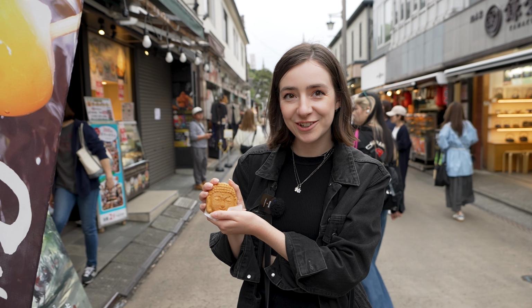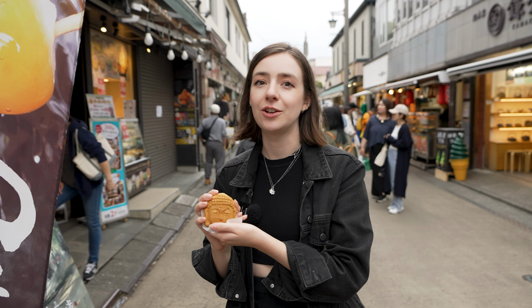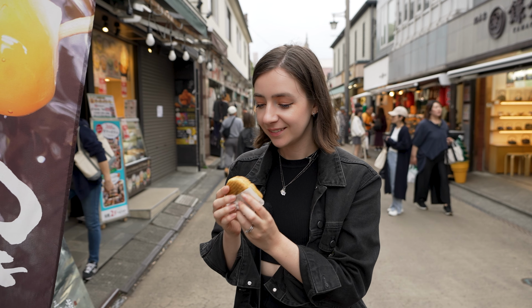One of the cutest things you can try is a red bean cake. There's actually a lot of different flavors, including cheese and blueberry, but we got the red bean paste with cream cheese.